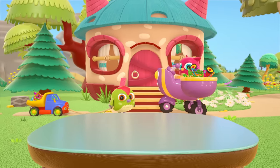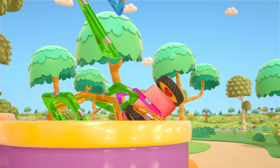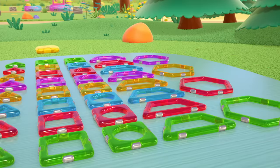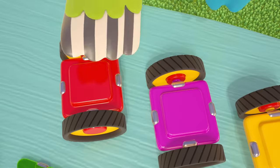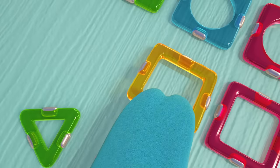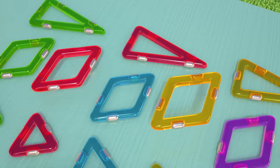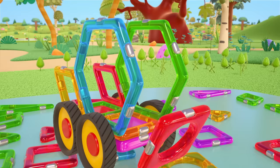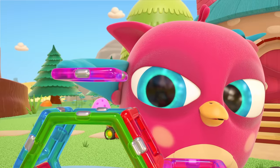The birds have come back home to build the car with the parts. Let's lay out all the parts on the table. And the wheels on the table, too. Let's put it together! The base is ready. Let's add some squares to it. What parts are these? Hexagons and diamonds. Some squares again. It's a good thing the birds have so many parts.